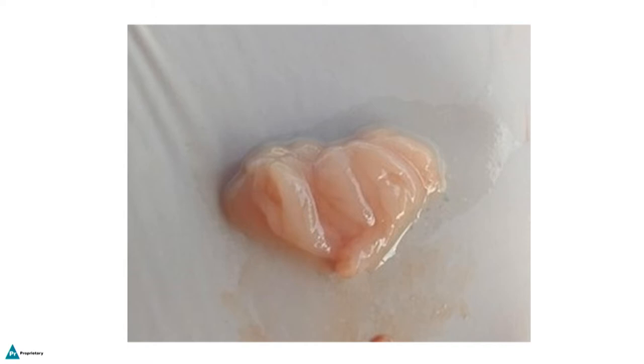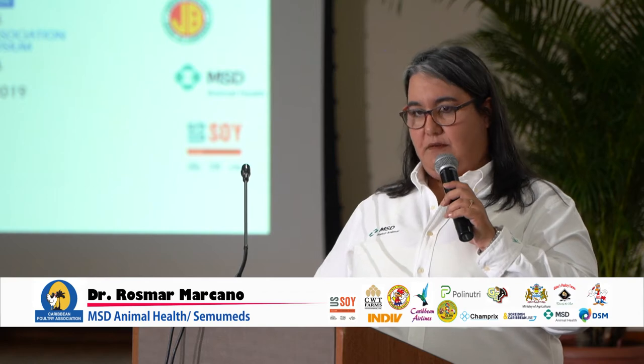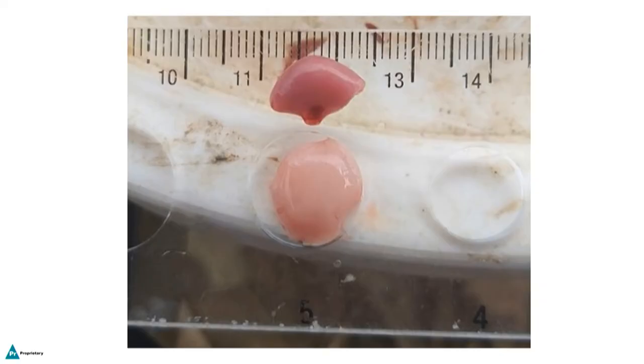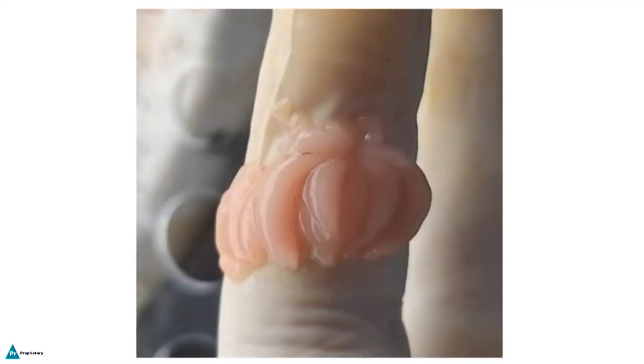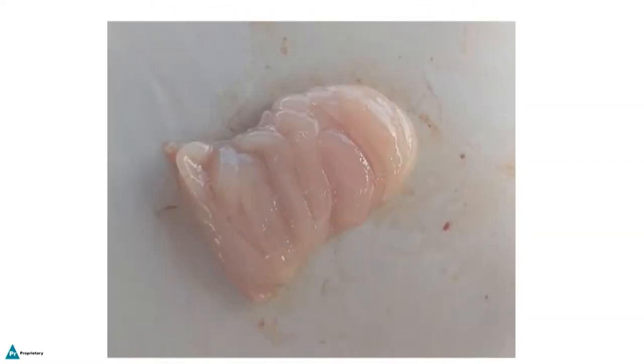We don't have edema, we don't have hemorrhage. It's considered a very good bursa. And the other thing you have to relate with this is that you don't have any disease in the field, okay? Here's another good relationship between the bursa and the spleen. This is a very good bursa with the folds very developed, very clear, and here's another one.